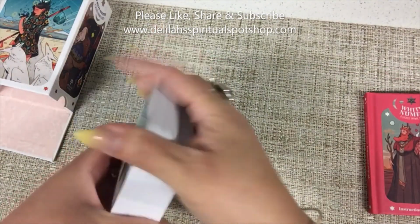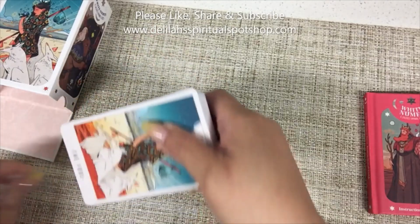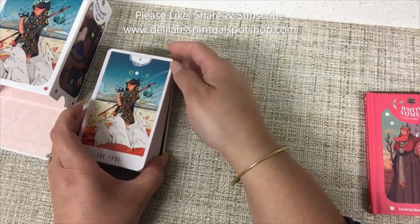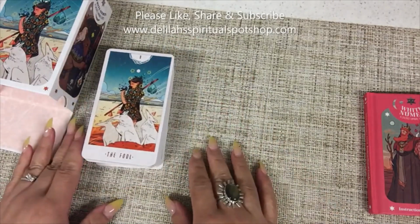Making sure I'm in frame here. I'm in a different location. There is some background noise. I am in New York City, and that's just something we have to deal with.